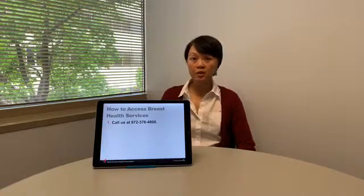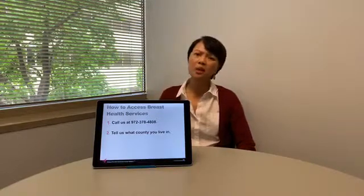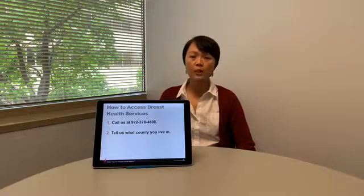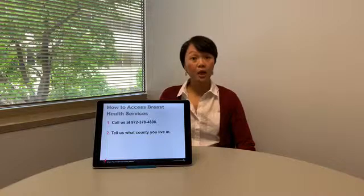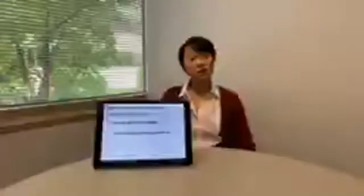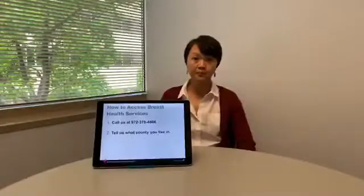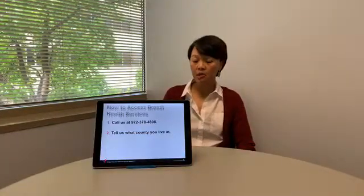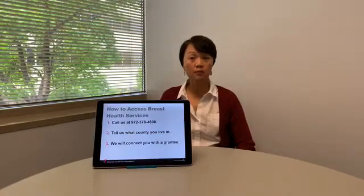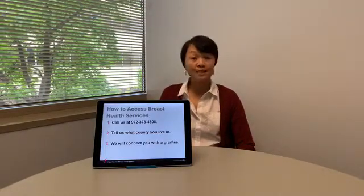If you're wanting access to breast health services, the first thing we'll ask you is what county you live in. We need this information because some of the grantees provide services in specific counties in North Texas, and we want to get you to the right provider. By the way, if you happen to mention a county that is not within our 13-county service area, we will connect you with another affiliate that does cover that county, or we will provide you with a secondary list of resources. Once we determine your county of residence, we provide you with the contact info for grantees who are able to provide the service you need. You give them a call, they'll ask a few screening questions, and then you'll be scheduled for an appointment. That's it. It's that easy.